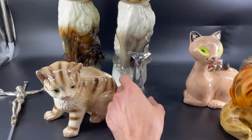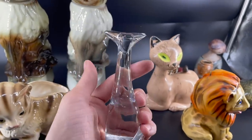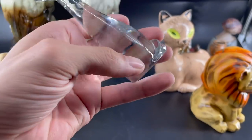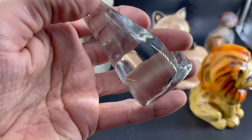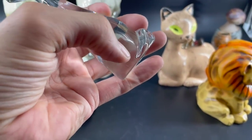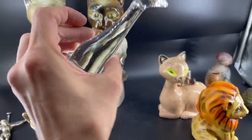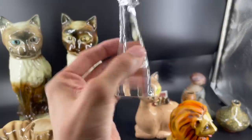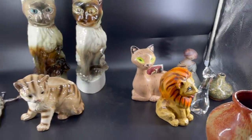All right, and then I got this from Facebook Marketplace, a Baccarat crystal cat. It does have a little flea bite right here. And then there's this mark right here. Can you see it? It looks like a mold line. I don't think it's a crack or a scratch, but I'm gonna be doing that. That's gonna start out at 25 or 30. I think these sell for over 100. Beautiful crystal, I love Baccarat.